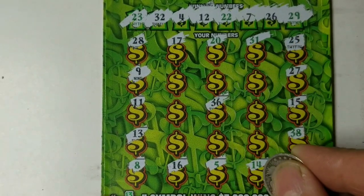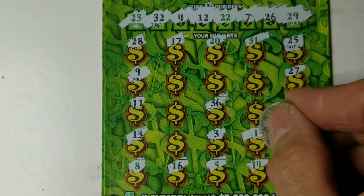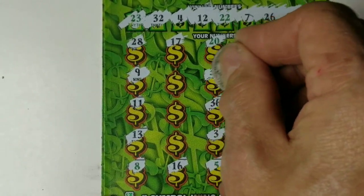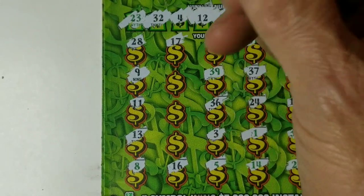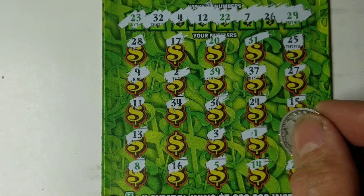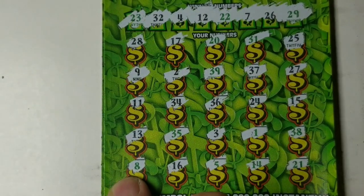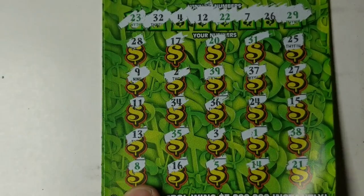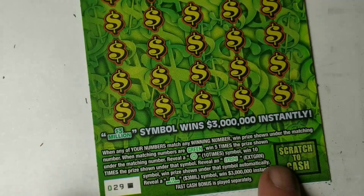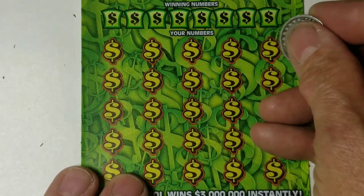The last nine spots. 36, needed a 26. Two kissing the 12, 34 kissing the 4. Yeah, Bub would have liked that one. And a 35. Well, pretty sure that's a VFL. Now we'll see if it was worth buying ticket number 29. Yeah, let's go on that symbol hunt again.